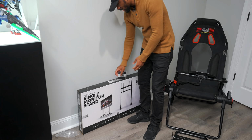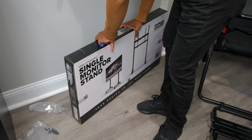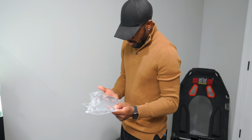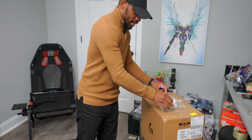Okay, so I guess next we want this guy, the monitor stand. Now this looks a lot simpler than, wait a minute. We have all these nuts and bolts left over from yesterday? I'm gonna die in this thing, aren't I? No, this must be to attach like the steering wheel and all that stuff. That's what I'm assuming.